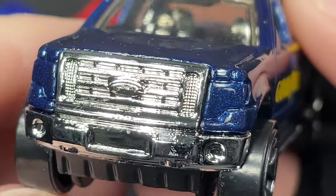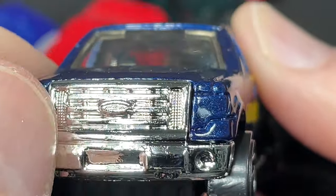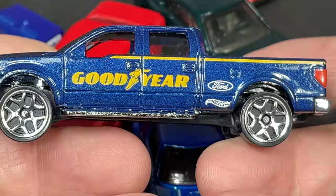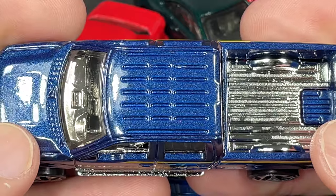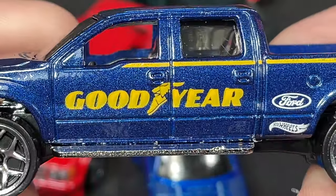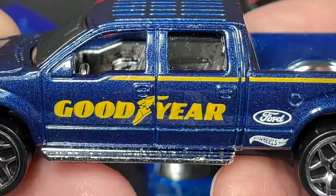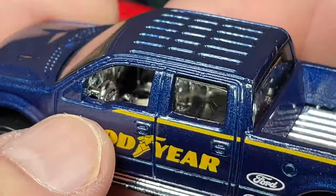No name and no tampo. I guess that they could have stamped a tampo on there. We do have a nice grille though and nice bumper in chrome. Check out the wheels. They look so awesome on this one. Yeah, looking good. Beautiful metallic blue color. You can see all the flakes in there. And the Goodyear livery in yellow. Ford badge, Hot Wheels badge right there. Four-door vehicle. All handles are painted over in blue. Left side driver with a chrome steering wheel.